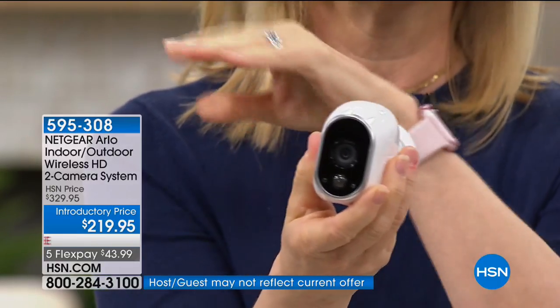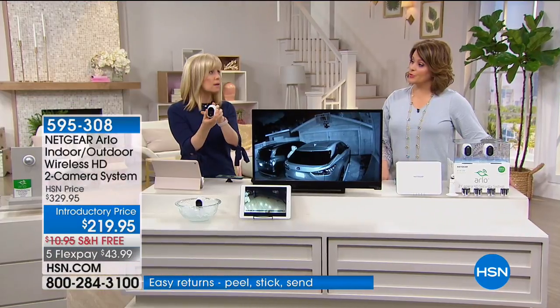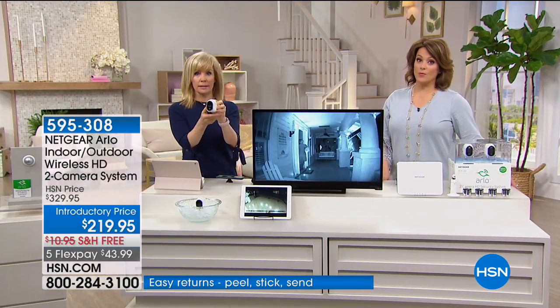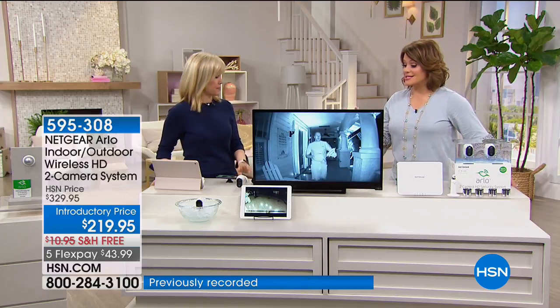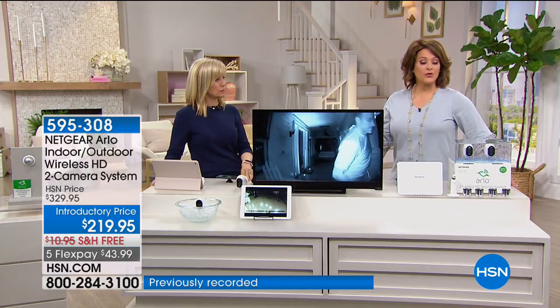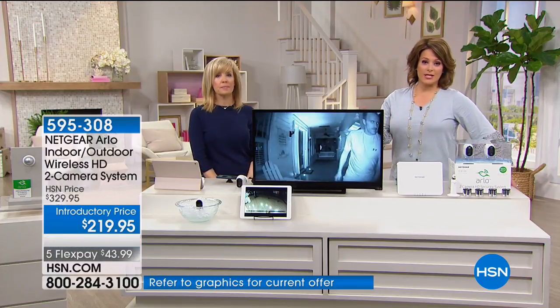It can be raining, the sleet. Yeah, we had it during Hurricane Irma. Waterproof rated, yes. Completely weatherproof, indoor, outdoor, which also makes it different from the other video monitoring systems. But what it provides for you, for your family, is peace of mind. Absolutely.